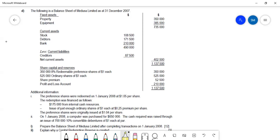So additional information. The preference shares were redeemed on 1 January 2008 at $1.05 per share. Already, by just reading this statement, we know that the nominal or par value of the preference shares, which are redeemable, is $1. So if they are now being redeemed at $1.05, it means that these are being redeemed at a premium.